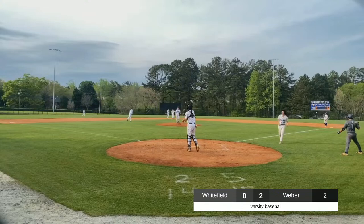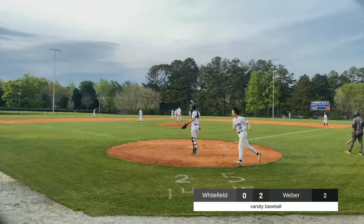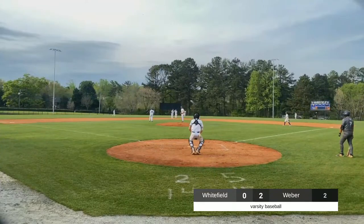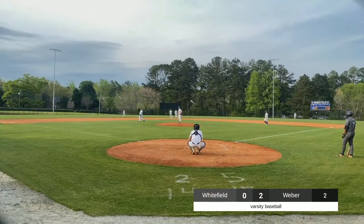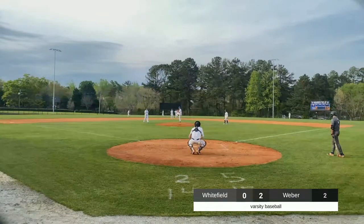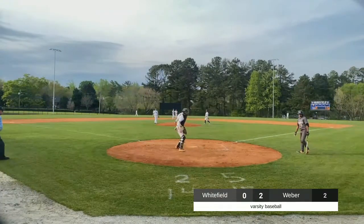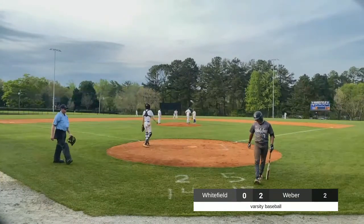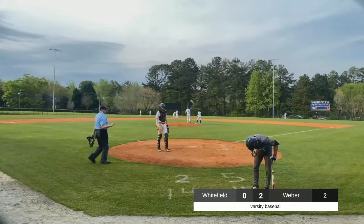McClellan, he's standing by the dugout waiting for his turn. Nodding his head, giving us a couple dance moves. Prom was the other night. But I guess you can boogie on the dance floor and on the baseball field.